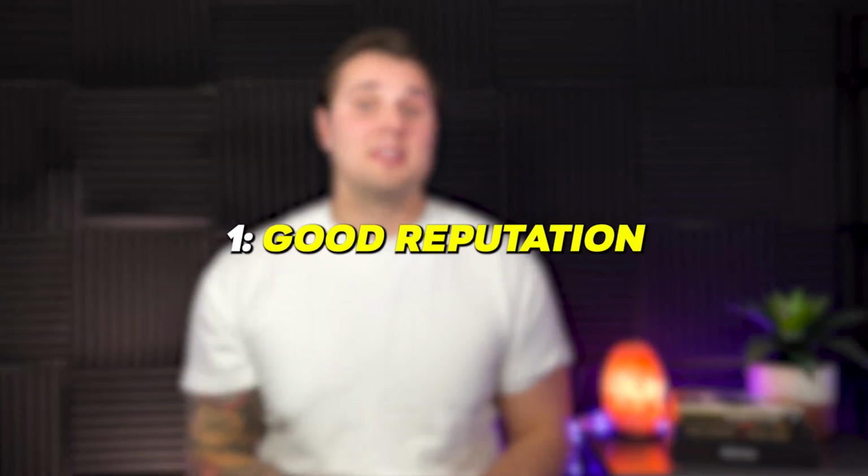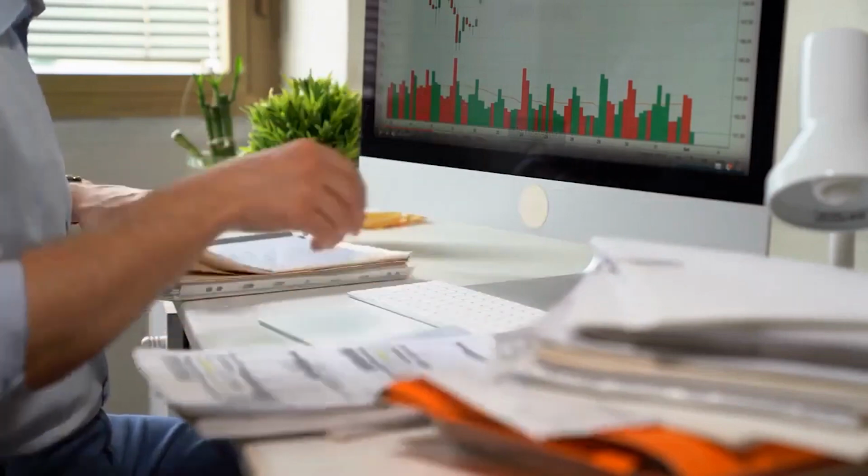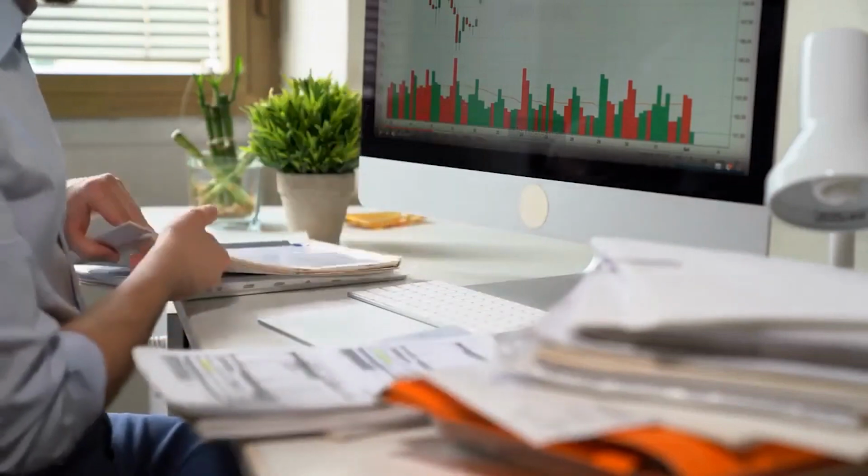Before you apply for the program at UBC Saunders to get into real estate, you're going to want to consider these 4 things to see if you qualify in order to become a real estate agent. Number 1 is good reputation. So you do require a criminal record check. So if you have any major offenses, you might not be able to get your real estate license.